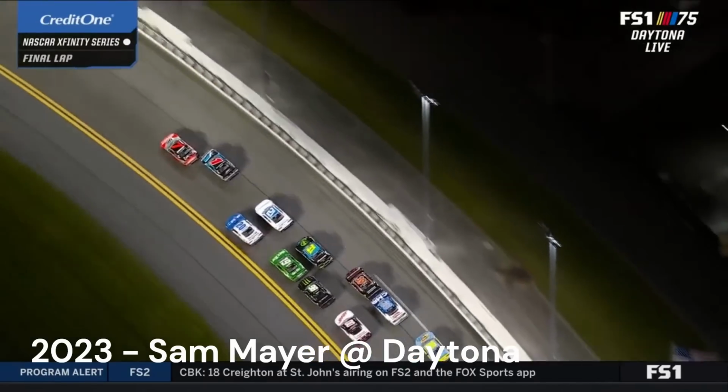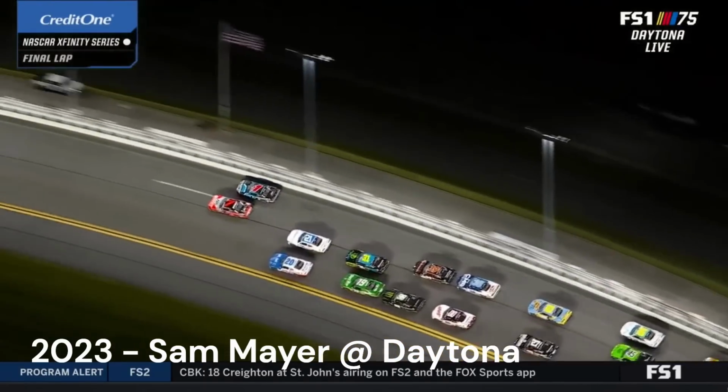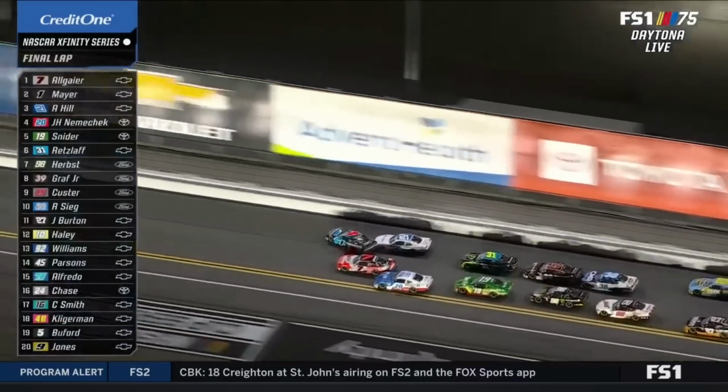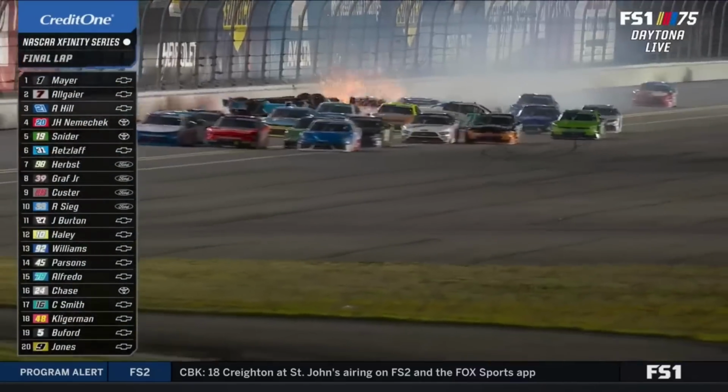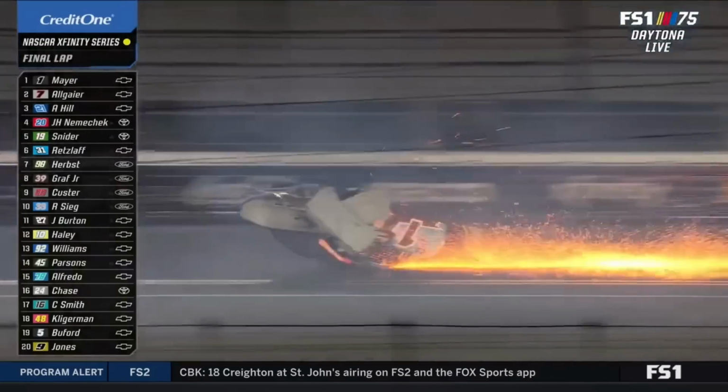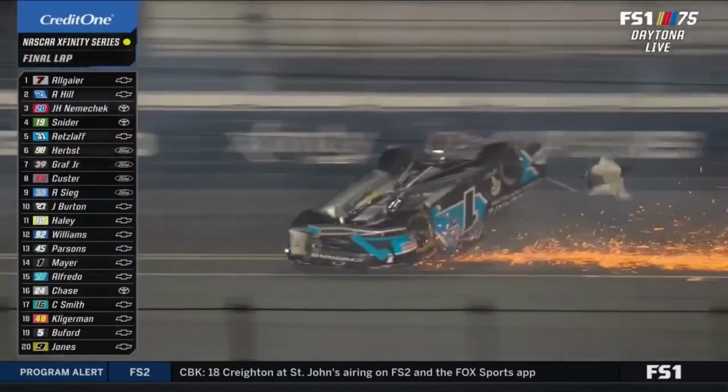The one. Sam Mayer's never won in the Xfinity Series. There goes the one to the outside of his teammate. Through the middle of the 21. Oh, my goodness. Mayer is turned. He's upside down. The caution is out. And now the question becomes, who was leading at the time of caution?